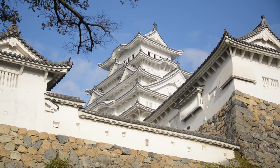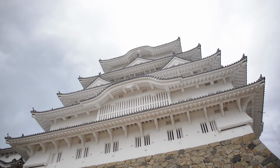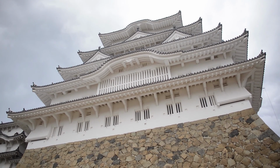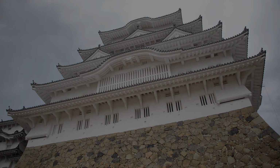Matsumoto. And this one is White Heron Castle because, again, it looks like a bird taking off, apparently. I don't really see it, but maybe you guys do. This one is kind of cool. It's UNESCO. It's the only castle, I believe, that's a UNESCO World Heritage Site. It's protected. It's awesome. It's the largest castle. Go see it.